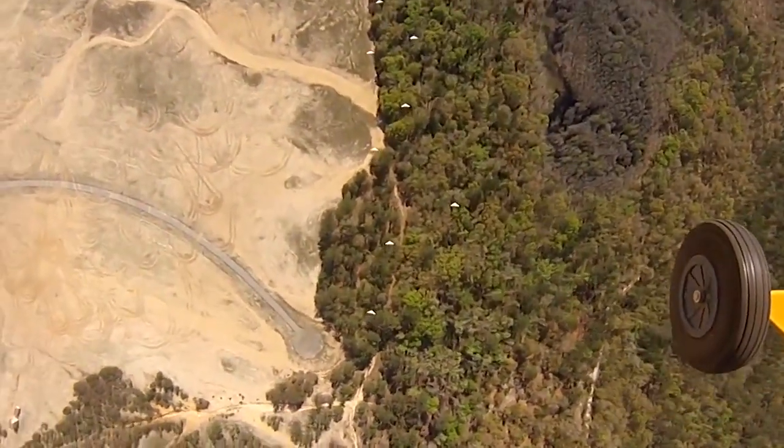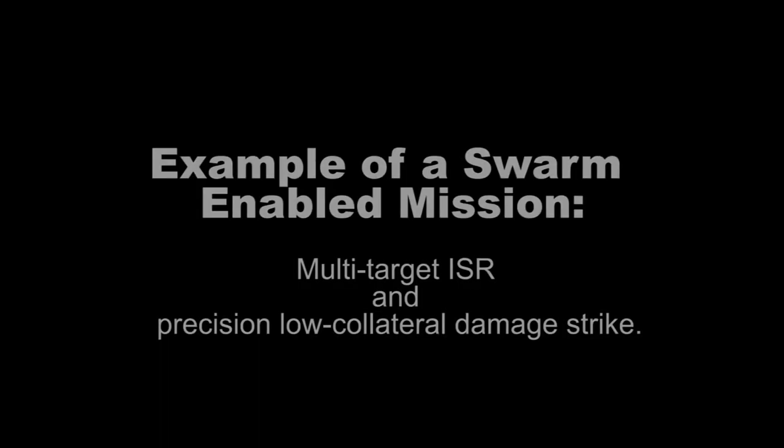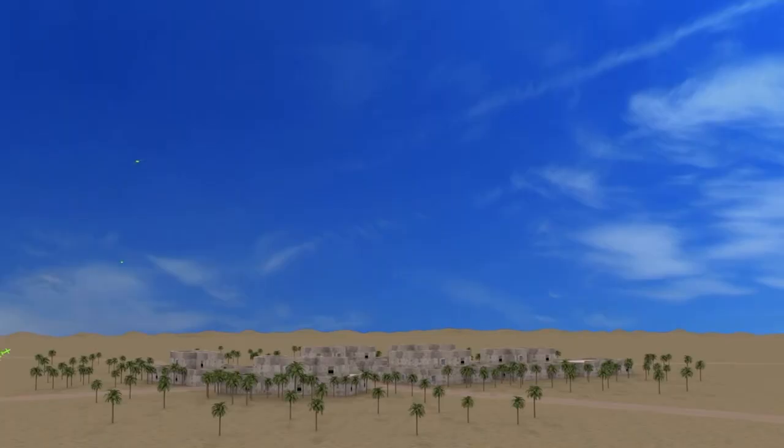UAVs that are expendable and reconfigurable will free manned aircraft and traditional weapon systems to do more and essentially multiply combat power at the decreased risk to the warfighter, said Program Manager Lee Mastriani in a press release.